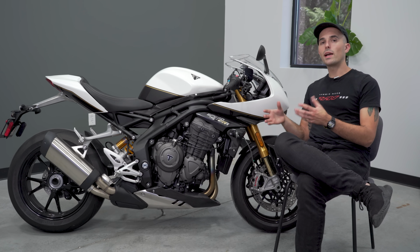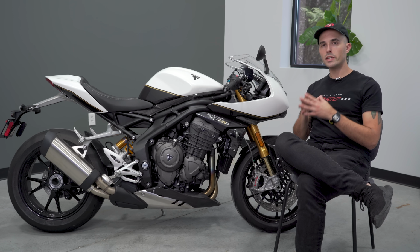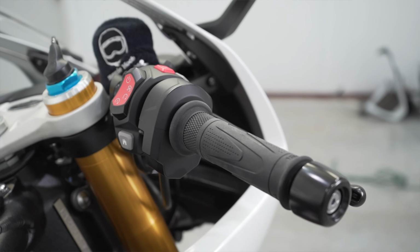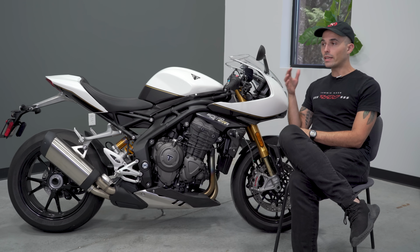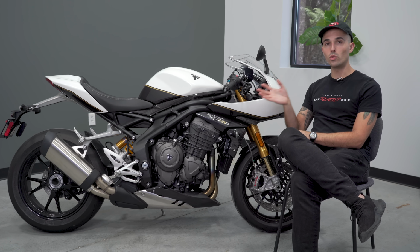Now I mentioned the two bikes accomplish the same feeling, but from two very different places. One of the very different places that this motorcycle has over the Daytona is the throttle feel. Now this motorcycle obviously is much more modern than the 675R. That motorcycle actually features a cable throttle. This actually has a throttle by wire, meaning that it's all computer controlled and all that good stuff.